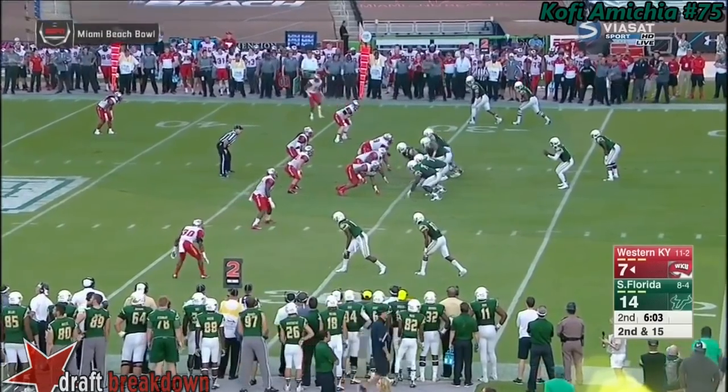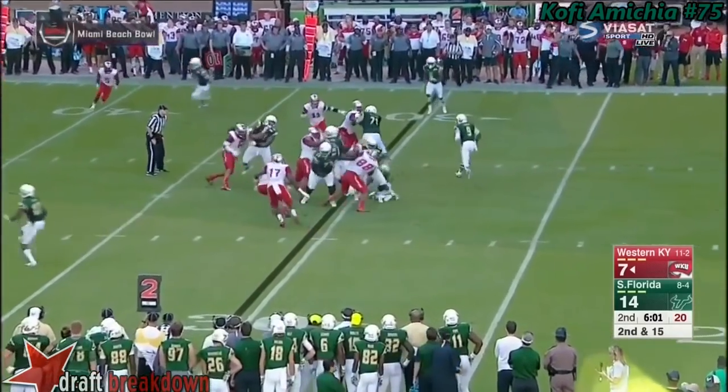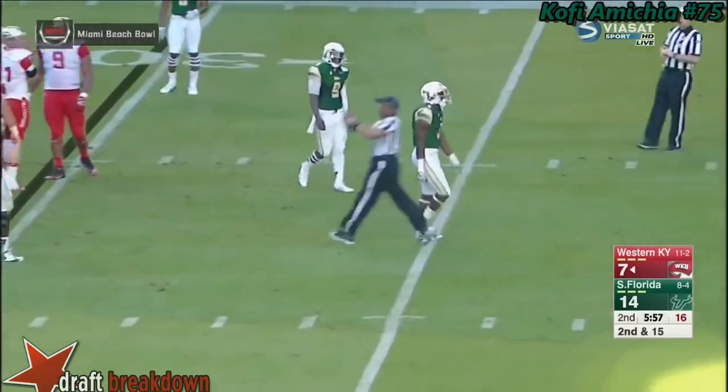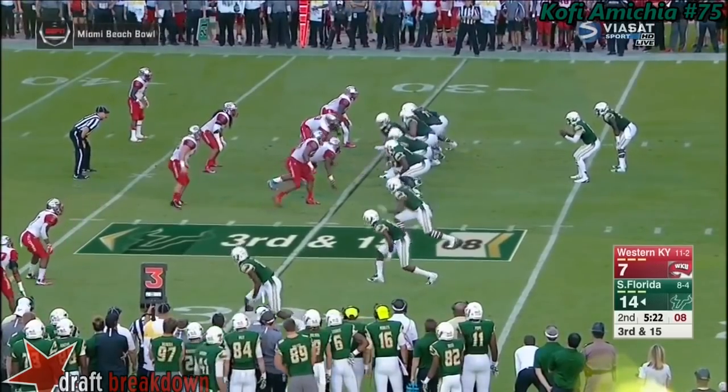You got Wonderful Terry, the cornerback, number 5. You got Prince Charles. And Matt, number 5, just flat fell down on for Quentin Flowers and USF.